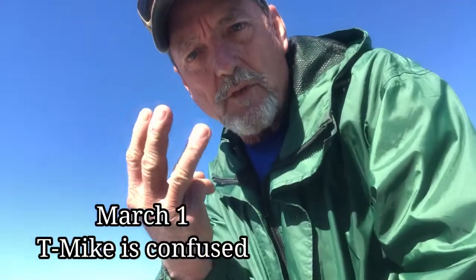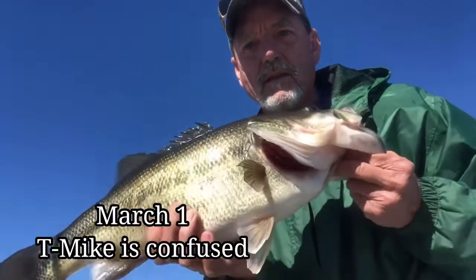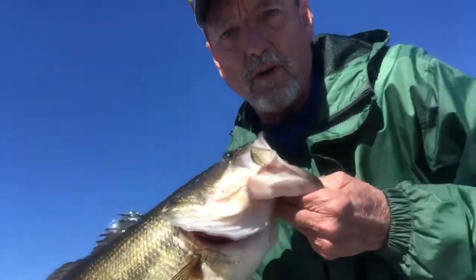This afternoon is 3 o'clock in the afternoon. It's February 29th. My 3rd day of fishing out here. I've been catching 4s and 3s. This is the biggest one I've caught so far. The front came through yesterday. It ran me off the lake. It's sunshine today, a little northwest wind. Let's see if we can't catch a few more.